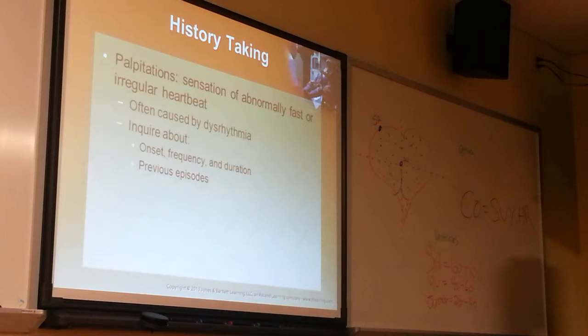You're going to ask about onset. How frequently? Is this a common thing? Have you sought treatment before? Do we know what causes it? Talk about previous episodes. What did they do for you last time? Well, last time they gave me adenosine. Okay, your palpitations are caused by supraventricular tachycardia, or SVT. So they gave you adenosine to fix that. And do you know the dose of adenosine? It's 6 milligrams, and then 12, and then 12. It just works. You guys will remember that forever. 6, 12, 12. But my way is so much more cool. 6, 12, 12, and then adenosine.